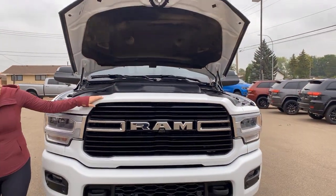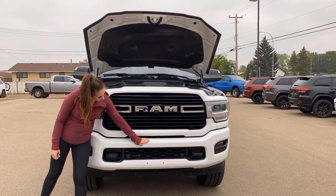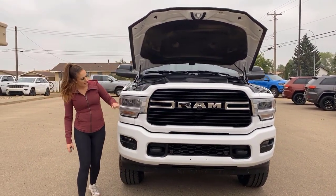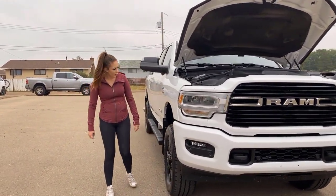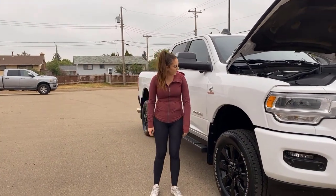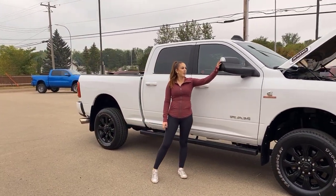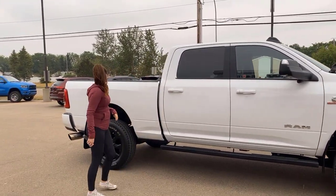It is all fully color matched in the front with a 360 camera and rock guarded bumpers, front park sensors and tow hooks, LED headlights on this one as well as some fog lights. We do have 20-inch black wheels on this truck, some running boards and mud flaps, as well as tow mirrors that flip out, and they do have blind spot monitoring in them.